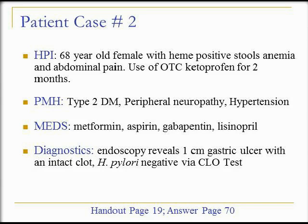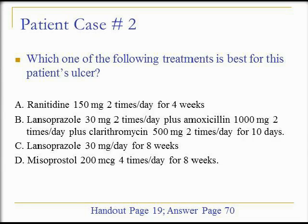So let's talk a little bit about which one of the following treatments is best for this patient at this point in time. So let's assume this patient, even though they got endoscopy, is going to be managed as an outpatient, because we'll talk a little bit more about gastrointestinal bleeding later. So which of these options would be reasonable? H2 blockers, a combination of H2 blockers, or PPIs with other drugs, PPIs, or misoprostol?